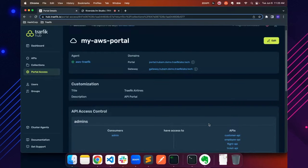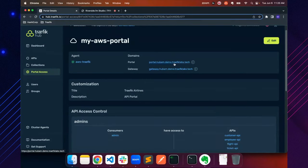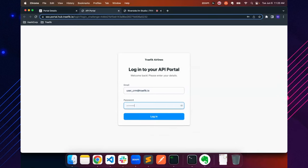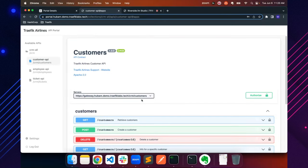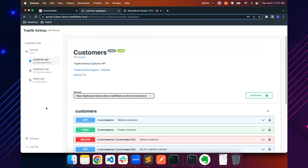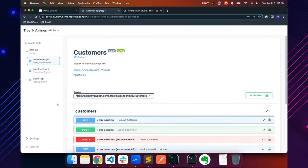We also offer an API developer portal. If we log into the API developer portal using one of the authorized accounts, we should be able to interact with these APIs directly. Once we log into the portal, you will see that we have access to all the APIs that are allowed for this specific account. In this case, it is the collection that we've created. We should be able to interact with the APIs and all these various endpoints.